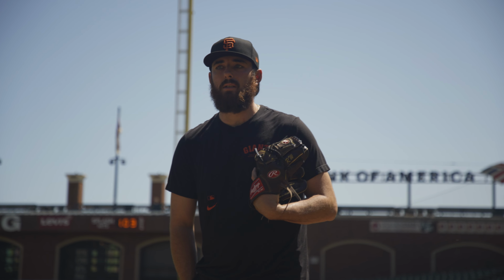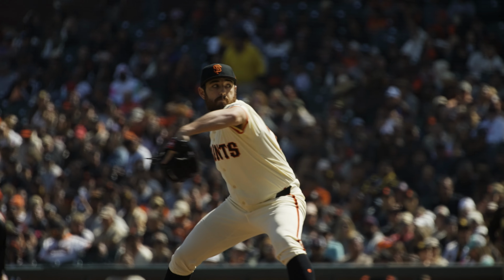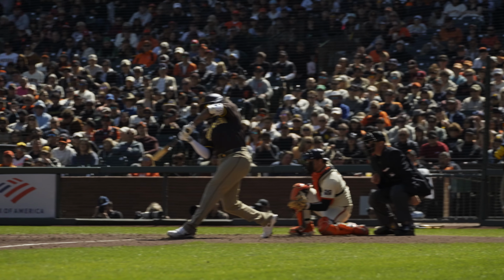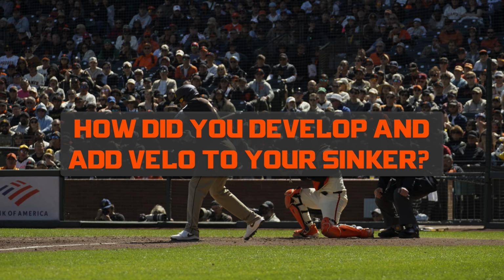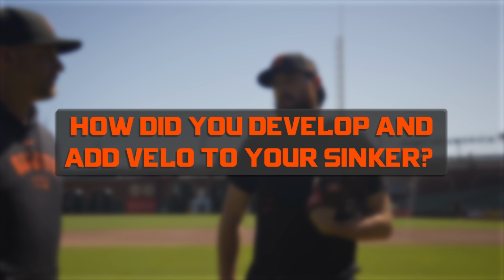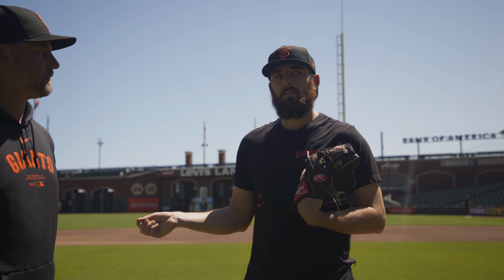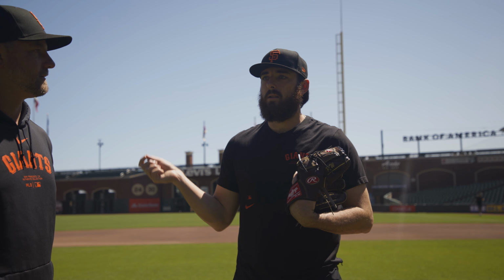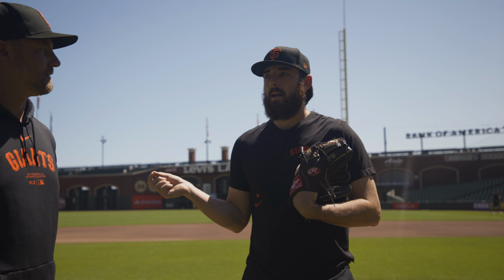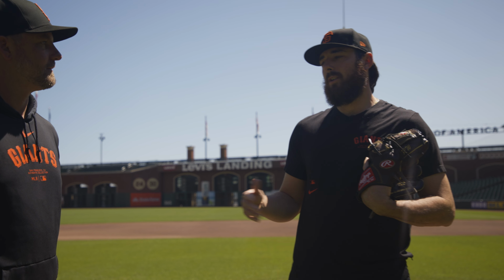There's a lot of things you need to be good at in terms of strength and mobility. It's pretty strenuous on the body. Once I figured that out, that's where the velo came and the efficiency came. I found the velo in 22, and when I started the year in AA, all of a sudden I saw myself throwing 97. So I was like, oh, I'm a fastball guy now.